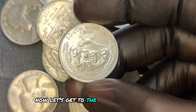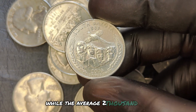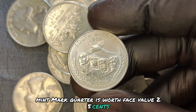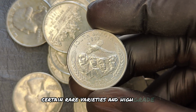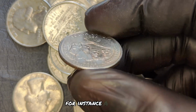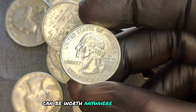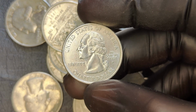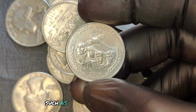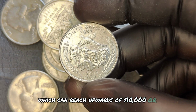Now, let's get to the part you've all been waiting for, the value. While the average 2006 P Mint Mark quarter is worth face value, 25 cents, certain rare varieties and high-grade examples can fetch thousands at auction. For instance, a 2006 P quarter in uncirculated condition can be worth anywhere from $1 to $3. However, the real value comes from coins with errors, such as misprints or double strikes, which can reach upwards of $10,000 or more.